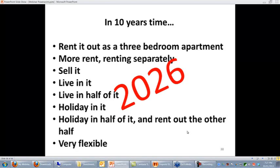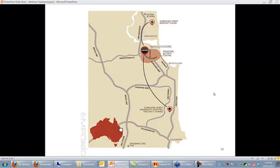Or looking at it the other way, what sort of capital growth can you expect between now and 2026? Well, let's just have a look at a few of the factors, because I'm sure you'll find this very interesting. What is driving the demand for the rent and the demand on the property values over the next few years between now and 2026? Well, firstly, let's just have a look at a bit of a map here.